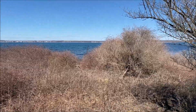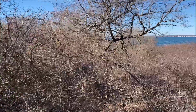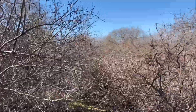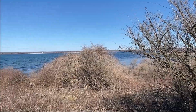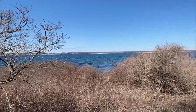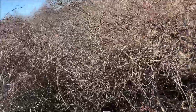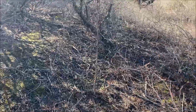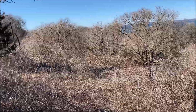That's another view of the ocean right there, although that's not the Long Island Sound side. Napatree Point is a peninsula that juts out into the middle of the ocean. So right over there is the Rhode Island and Connecticut coastline. Pretty cool. So there's one other section over here I'm gonna make my way to. And my God, this brush is so thick. I'm gonna make my way over there and I'll meet you guys when I get there.